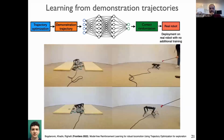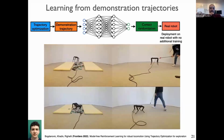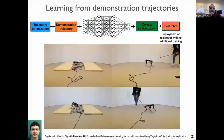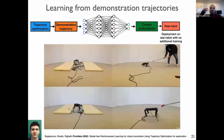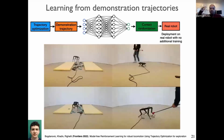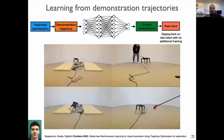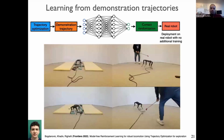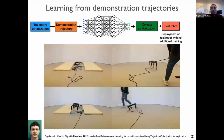And with this approach, we were able to realize different types of motion that are actually difficult. And at the same time, you could see that the final policy is very robust. And it's a very lightweight policy, right? It's computationally super cheap. It's like a 2-layer neural network with few neurons that you can run on a real onboard computer that is very cheap.